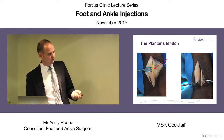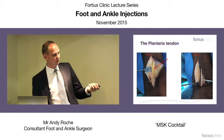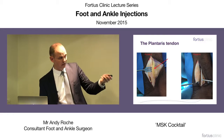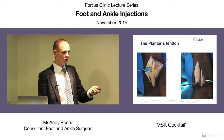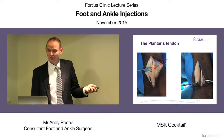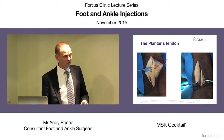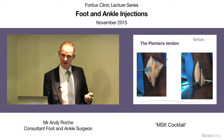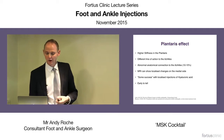So the plantaris tendon runs medially along the side of the tendon, and when you look at it intraoperatively, it can be stuck down on the side of the Achilles, and then theoretically you release it or you cut it away. So if you're trying to do that with an injection, you might think, well, why don't you, it's going to be a lot easier. You're essentially doing the same thing as an operation. Sometimes now we tend to actually remove the tendon rather than just strip it off.